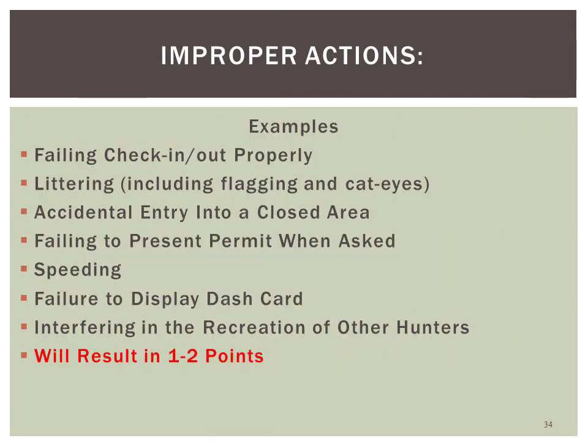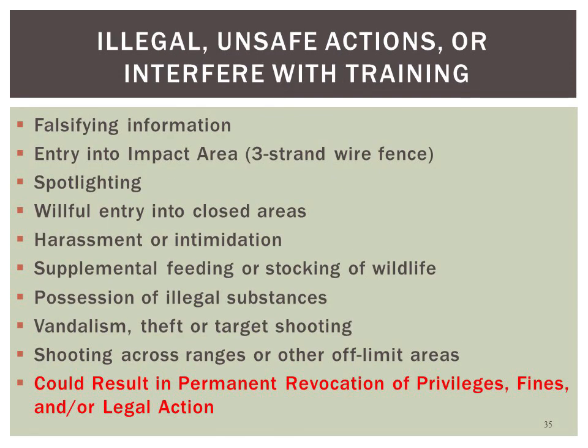Please read over and understand these examples of minor violations that may lead to 1 to 2 points being assigned. Please reference the Regulation Handbook 215-2 for a complete list. Please read over and understand these examples of serious violations that may lead to revocation. Please reference the Regulation Handbook 215-2 for a complete list.